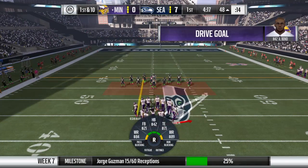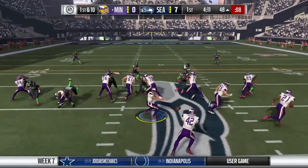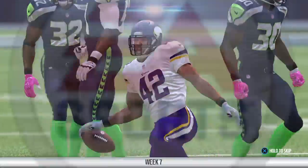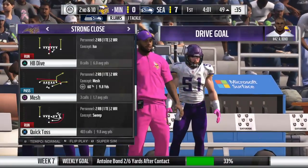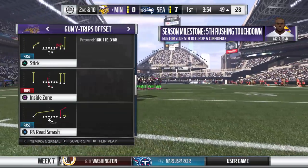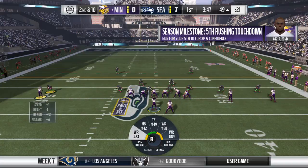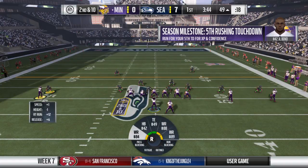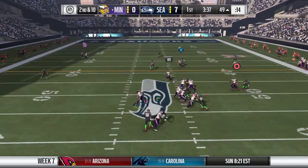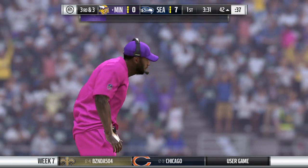Fresh set of downs here. Now they'll run it on the toss. Trying to bounce it outside, but he's only able to get it back to the line of scrimmage. No gain on the play. It'll be 2nd down. Offense looking to avoid a 3rd and long. It's 2nd and 10. Now they'll throw here out of the gun. Forced out to his left. And this time he's able to take it down to the 42. It's a gain of 7, and it'll be 3rd down.